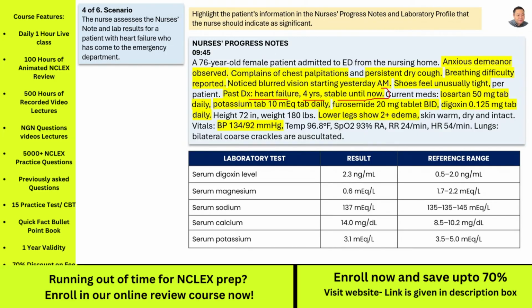Now, what else do we have? There is that saturation of 93% on room air. This is below normal. The lower cutoff is 95%. This indicates hypoxia. Another significant finding, because this suggests impaired gas exchange likely due to a pulmonary edema that is evolving, which is supported by the crackles and the dyspnea. And this also correlates with the patient's anxiety and shortness of breath, reinforcing the severity of the respiratory compromise.